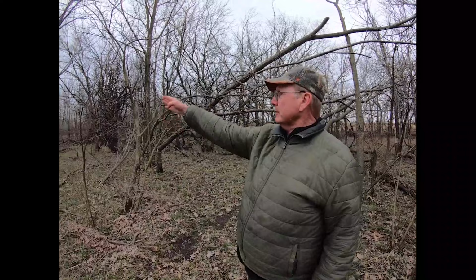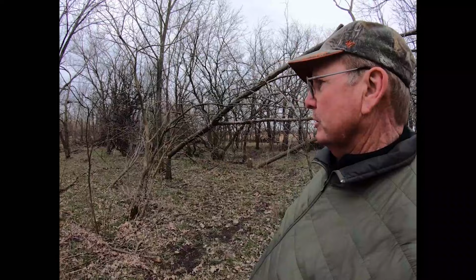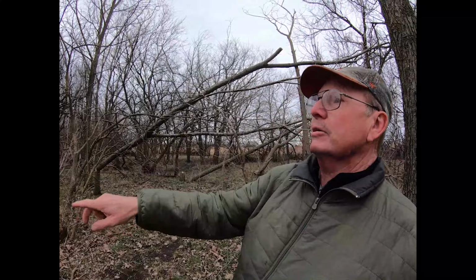So yeah, that's a 22-year-old bur oak. Got some others. There's a nice one right there. That one was here previously, a 12, 14 inch little tree. And you'll see others around that were girdled. This hackberry here was killed because it was shading this guy and that guy.